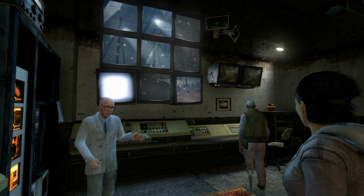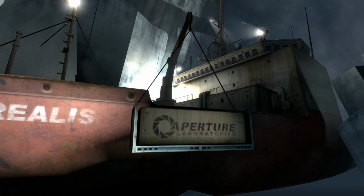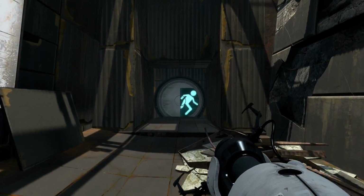As most of us know, in the release canon version of the Half-Life universe, the Borealis was owned and constructed by Aperture Science Incorporated, the United States-based research company responsible for the creation of the Aperture Science Enrichment Center, which appears throughout Portal and Portal 2.